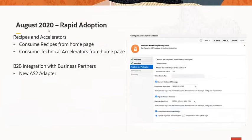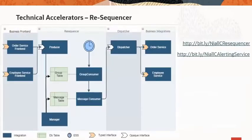So again, the 2020 rapid adoption with the recipes and accelerators. So the technical accelerators, we should be looking at them at the moment. Now here's the resequencer. This is a picture that's actually in the documentation for the resequencer. And you can see simply how this works.